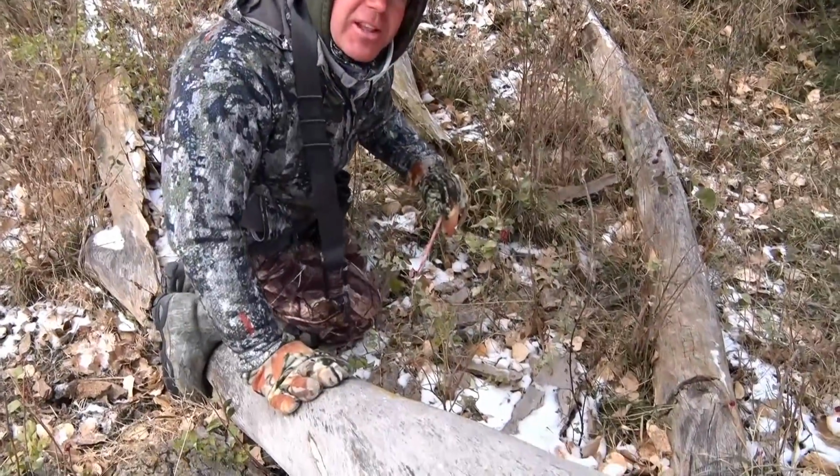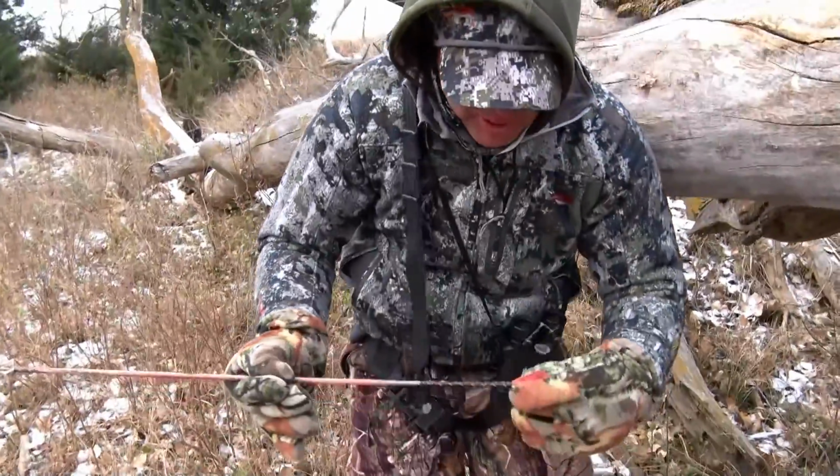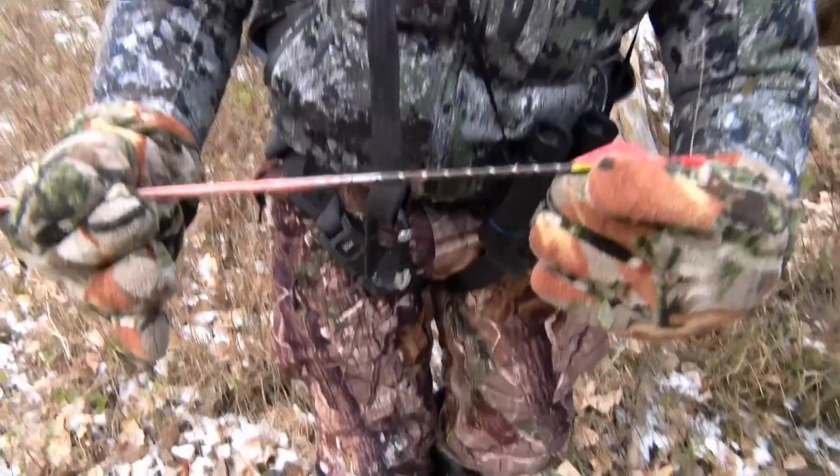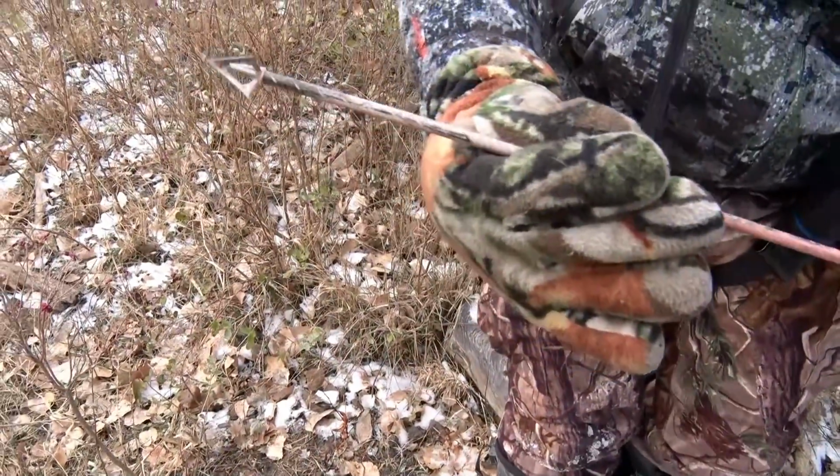Blood's already frozen on the arrow. It's so cool. Oh yeah, that's good. Complete pass through. Yeah, that should be a fantastic hit. Yeah, absolutely good. Yeah, he's bleeding out both sides.